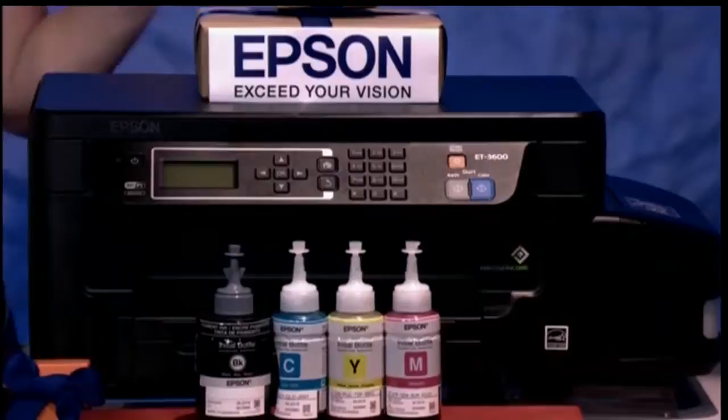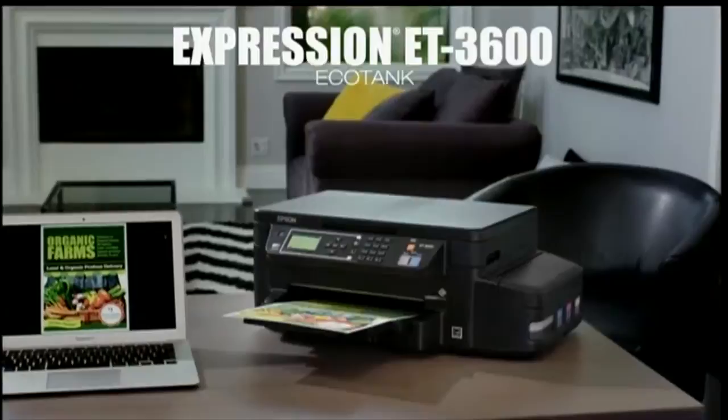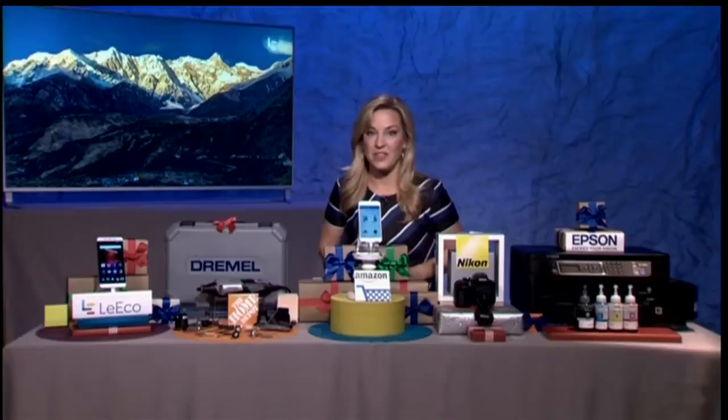And what I really like about the EcoTank is you don't have to keep buying and replacing ink cartridges all the time, because they come with these super-sized tanks. They include 2 years of ink right out of the box. That's equal to about 50 ink cartridge sets. Love that.